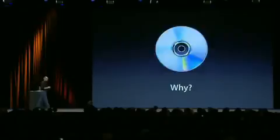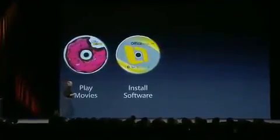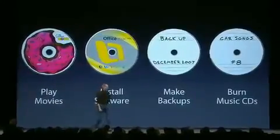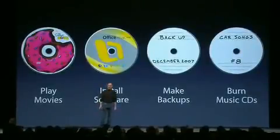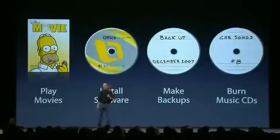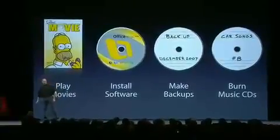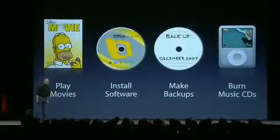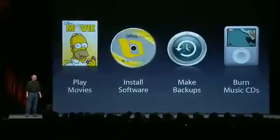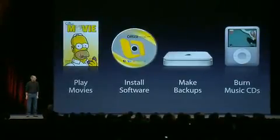So what do we normally do with optical drives? We play movies, right? We install software. We make backups. And we burn music CDs sometimes, for our cars usually. Well, guess what? We have a much better way to get movies onto our computers now. We can wirelessly rent them from iTunes movie rentals right on our MacBook Air. We have a much better way than burning CDs for our car. Most of us have iPods in our cars now. For making backups, we now have Time Machine and Time Capsule to wirelessly back up our notebooks.